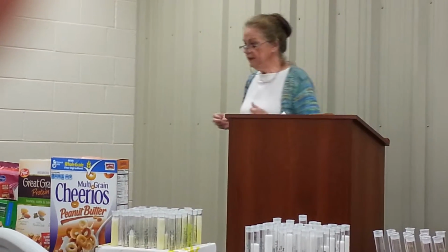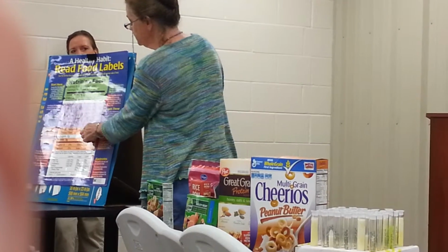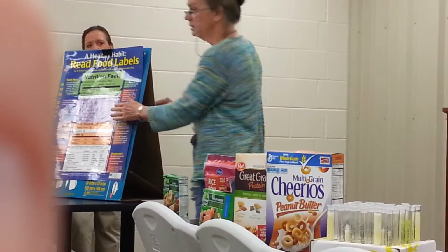Then we're going to go on into these specific nutrients, and these are the ones that need to be limited.